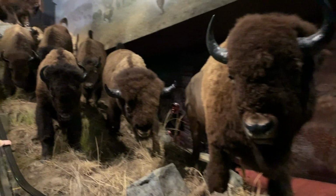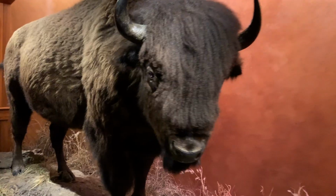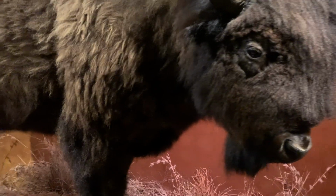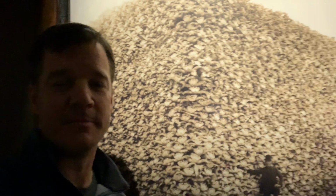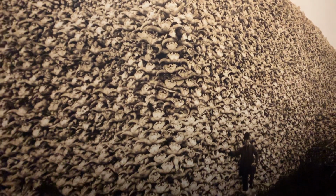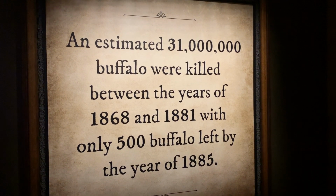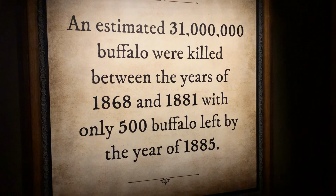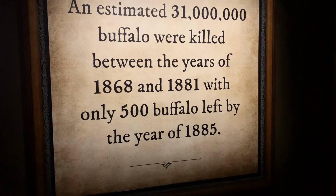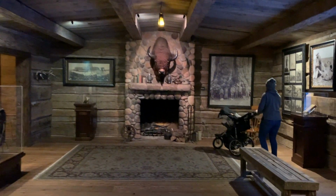When you first enter the museum, you're going to go up an escalator and you're going to read a lot of things about the bison in our country. This picture is just crazy to me. All of those are buffalo skulls. It's just amazing that they were just about driven to the point of extinction, and it's a blessing that now we have them back. Then you're going to round a corner and go into a cabin that is kind of a tribute to Roosevelt.